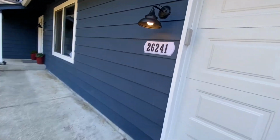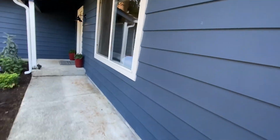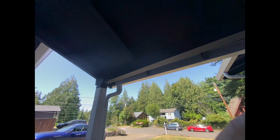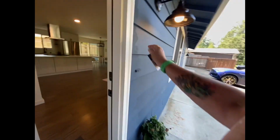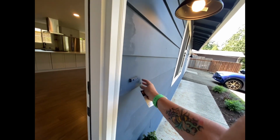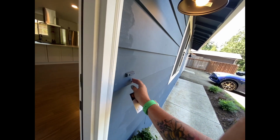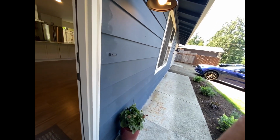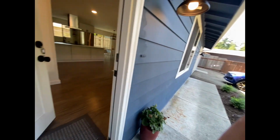So let's get in and see the interior. All right, again from the front porch, and the front porch is covered. And gosh, I initially thought wood siding, but I'm actually going to go with maybe possibly metal siding or a vinyl siding. Either way, I'm going to go with low maintenance.